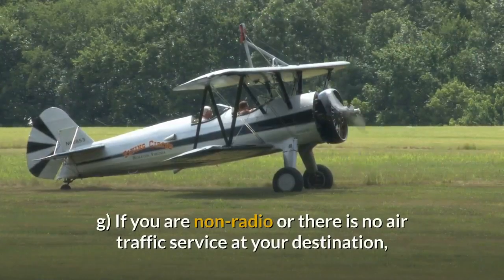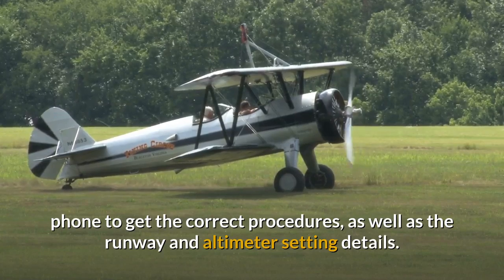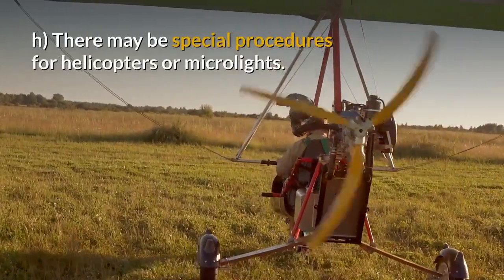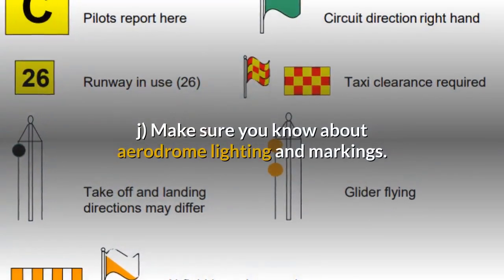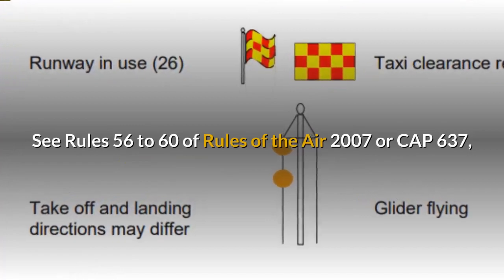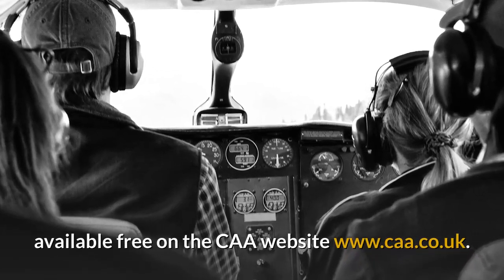If you are non-radio or there is no air traffic service at your destination, phone to get the correct procedures, as well as the runway and altimeter setting details. Know the signal square markings. There may be special procedures for helicopters or microlights. Know the procedures in the event of radio failure. Make sure you know about aerodrome lighting and markings. See Rules 56 to 60 of Rules of the Air 2007 or CAP 637, available free on the CAA website caa.co.uk.